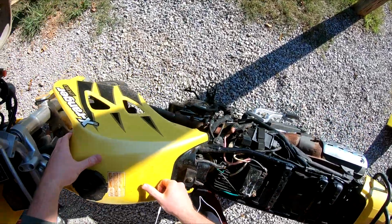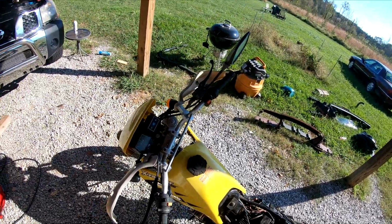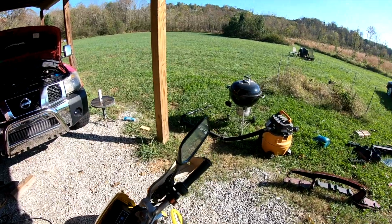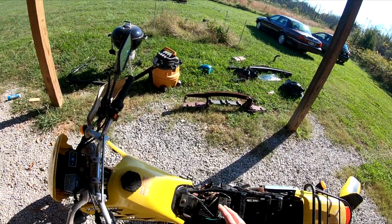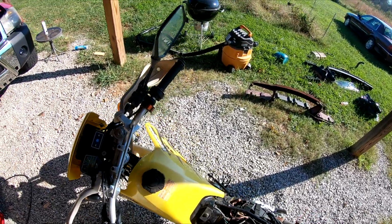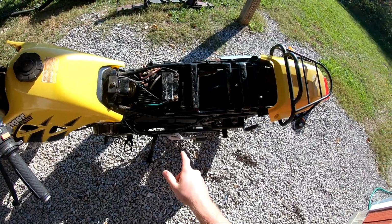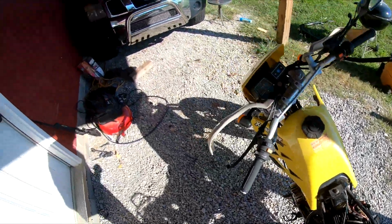Is it metal? It is a metal gas tank, but I didn't see any rust in there, and I did kind of flush it out with some gas. But I definitely need to clean it before I put fresh gas in it, because I don't want a bunch of gunk down there at the bottom. But so I'm gonna get this battery off. It looks like an 8mm battery nut, so I'm gonna grab that.